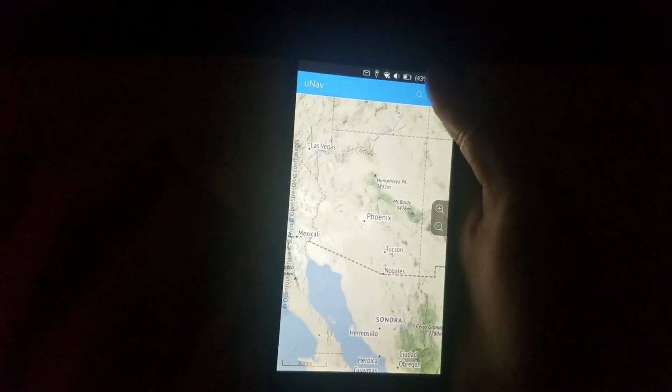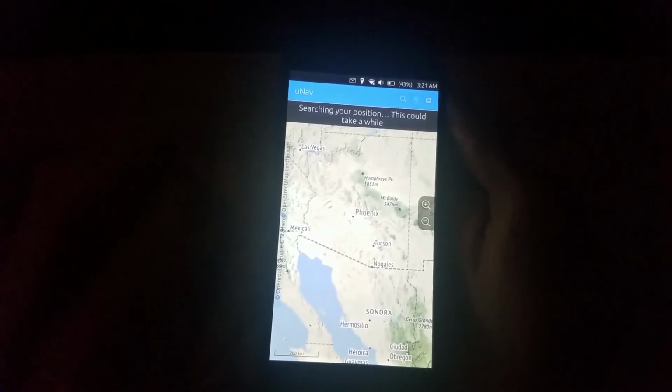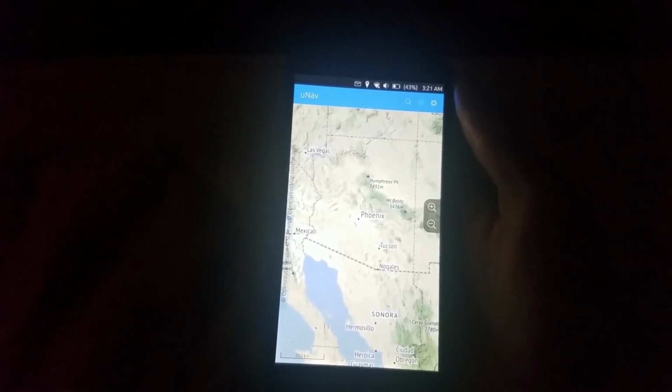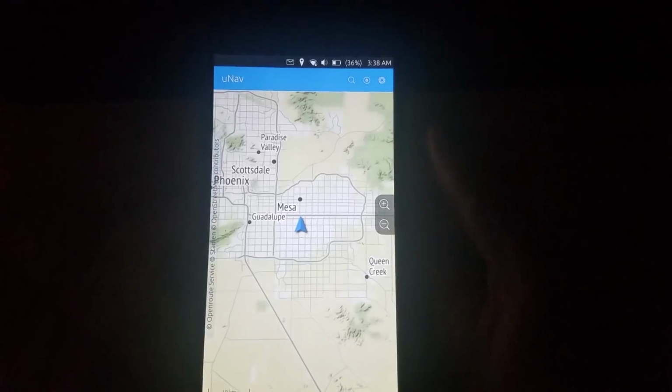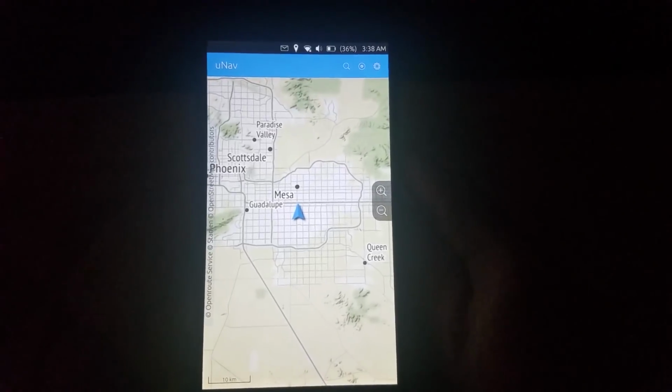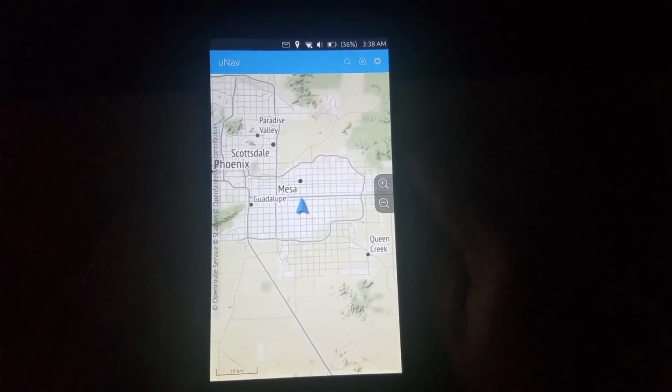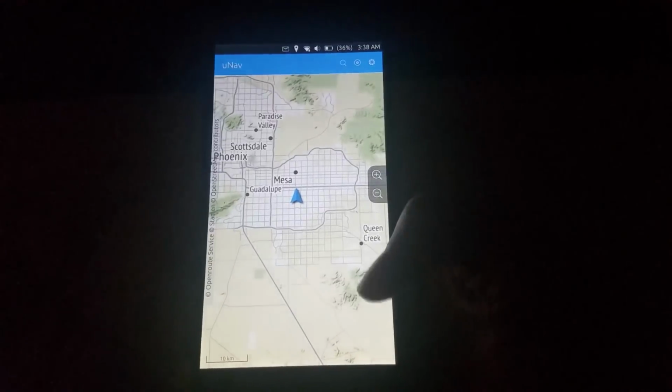On UNAV, like I said earlier, it was working with some previous versions, but then suddenly it started working perfectly fast and perfectly fine. And hey, it looks like I do have proof after all that this works. This is my location. Let me zoom out here.